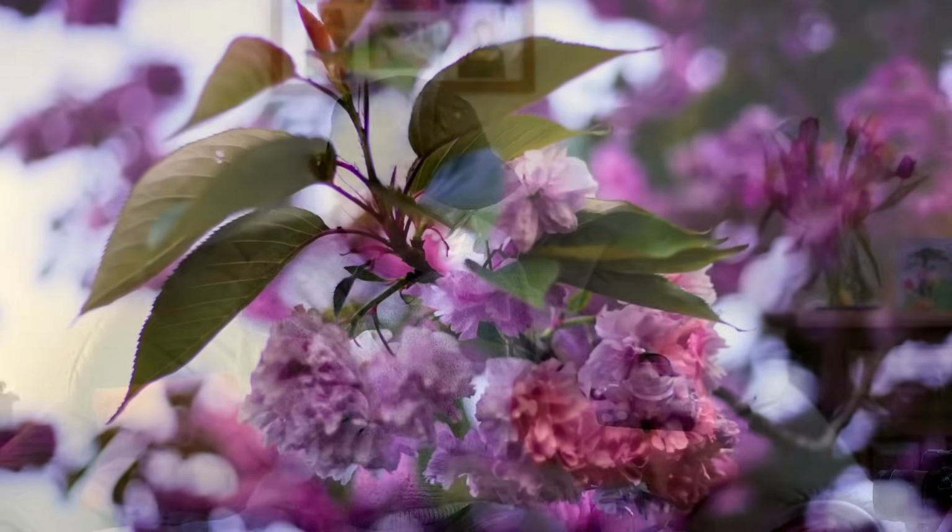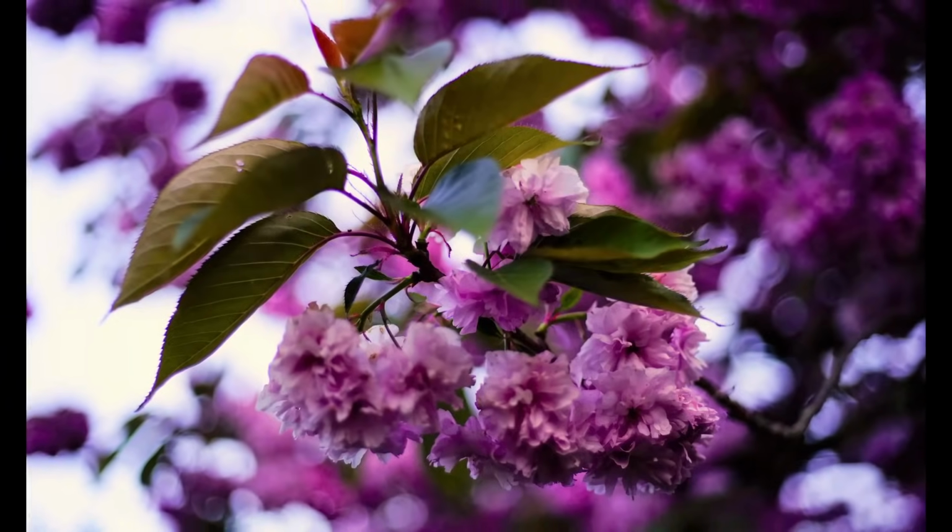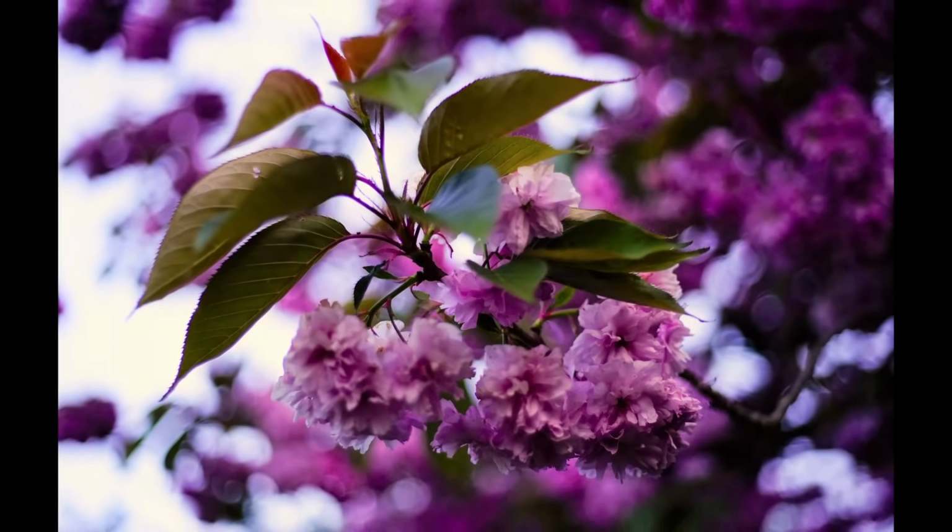Next we've got the Olympus 50 1.8, which is sitting here on my OM2 SP.